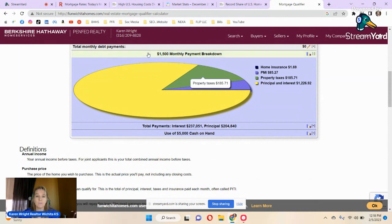Here they're showing a $1,500 breakdown: home insurance, $169 PMI. Because it's under 20% down, there's going to be some mortgage insurance. It protects whoever's insuring, since you don't have enough equity yet. That's private mortgage insurance or any mortgage insurance, depending on which loan program you go with: FHA, VA, conventional, USDA. VA tends to have zero down, and USDA potentially zero down. USDA is more on the rural properties.